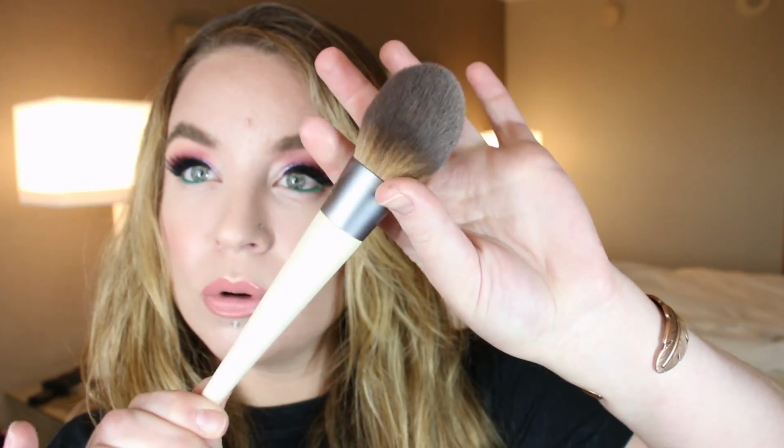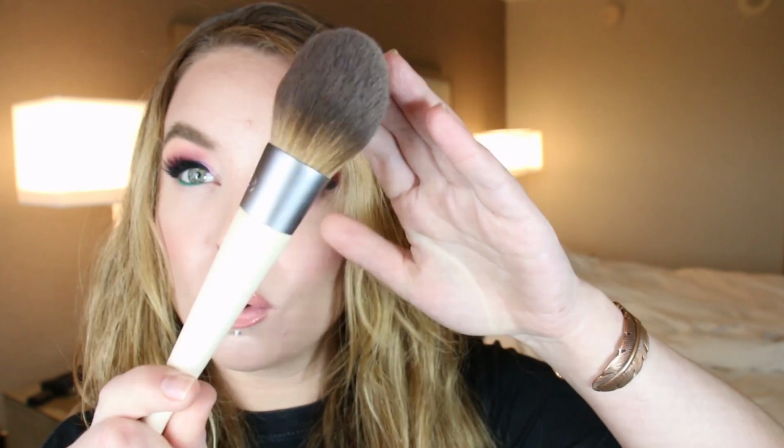But in Target, I ended up purchasing another EcoTools full powder face brush. They were actually, I think, 15% off EcoTools in Target that day. So I purchased another one of those, and I've already broken into it to set my BB cream with powder. So this is what it looks like. It's very similar to one Sephora came out with in their Pro line that also has synthetic bristles, except it's probably $40 cheaper.